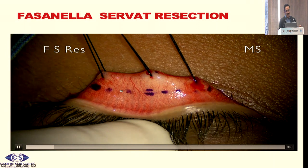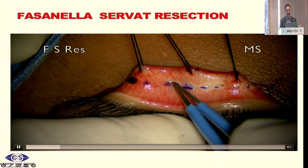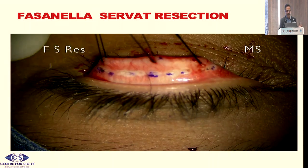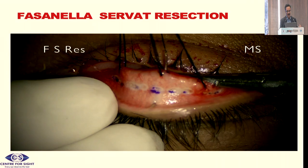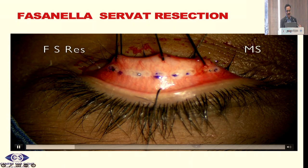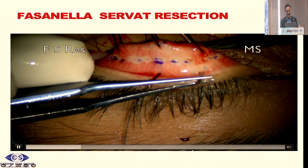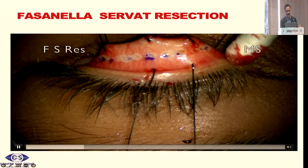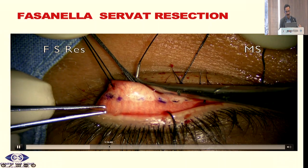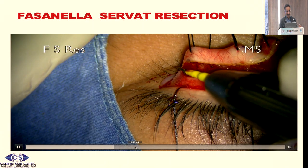Then instead of a clamp, we are passing sutures which can retain the tarsus and conjunctiva without occupying the space which a tiny mosquito clamp generally occupies. After making this line with your diathermy, RF cautery, so that the patient does not bleed too much, these 3 sets of retaining sutures are passed from conjunctiva to the upper end of the tarsus, which you need to resect. Once we resect out the tarsus, this can be done either with scissors or with RF cautery.